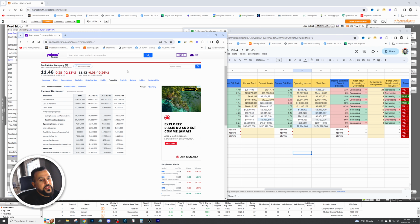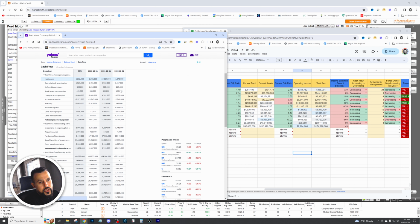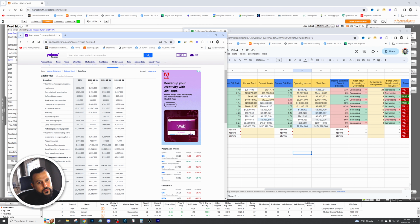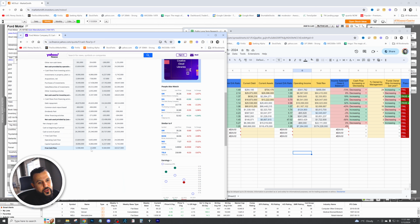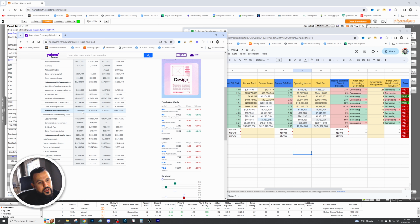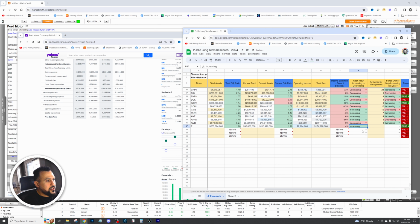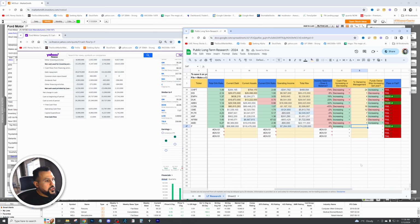Next thing we need to look at is cash flow. So 2020, cash flow was 18. 2021, it was 9. 2022, it was 13. And the trailing 12 months, meaning it's 2023, it's 5.5. So from 2022 to 2023, it's actually increased. So I will put that as an increase here as well. Okay, and you can see right away the sheet has already given it a pass.